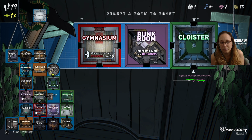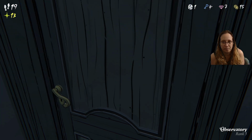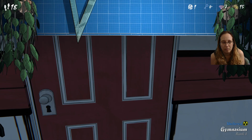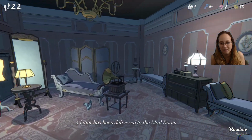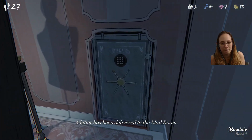I could do the cloister. This will knock out the gym, so I don't get protection from losing half of my steps, which is kind of what I was hoping for. That's fine. I won't lose 2 steps every time I enter here. So definitely put a dead end in. Putting in the... oh, the boudoir gets us... alright. Putting in the secret passage we know will lead us to a dead end, no matter what we do. Is there always a gem in here? That's what I want to know. Is it always a gem?